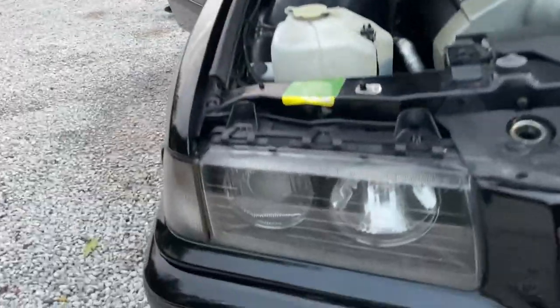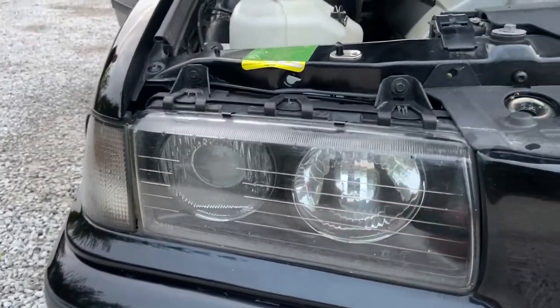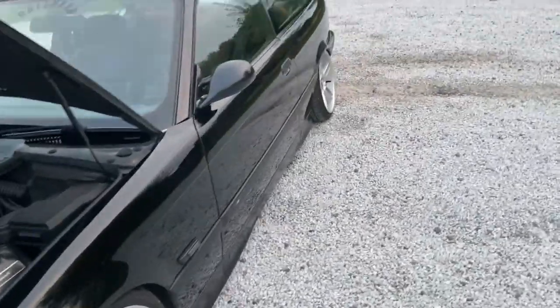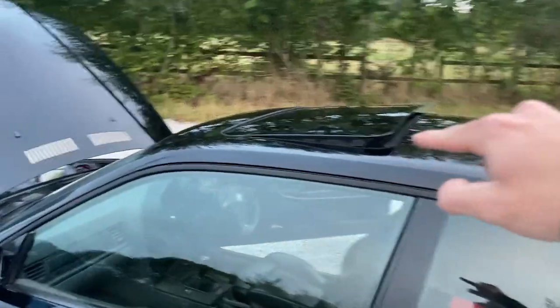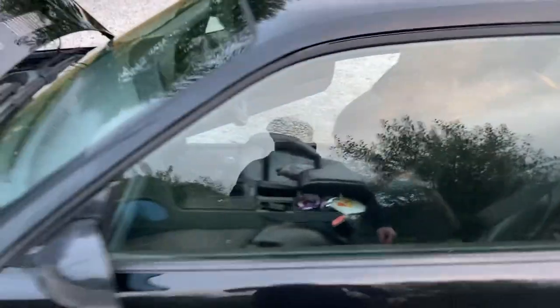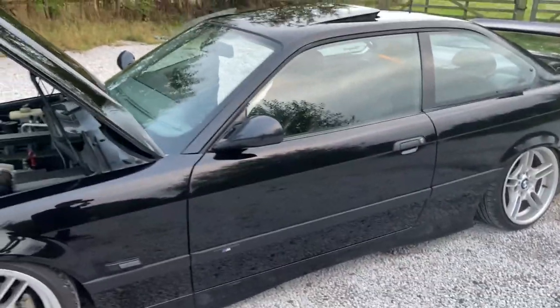Headlights are in pretty good nick as well. Don't look like they need restoring anytime soon. They're pretty mint. So yeah, that's basically the car. Looks so cool. Oh, also got a sunroof, forgot to mention that. Look at that, you've got a sunroof, got pop outs, you know, for your scene points. But yeah, honestly it looks so clean.